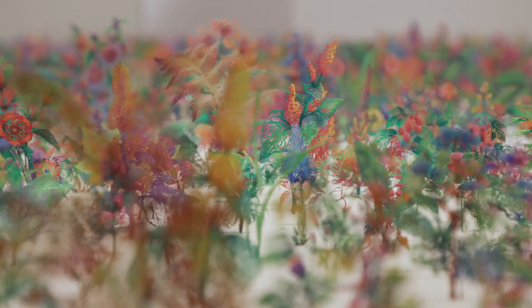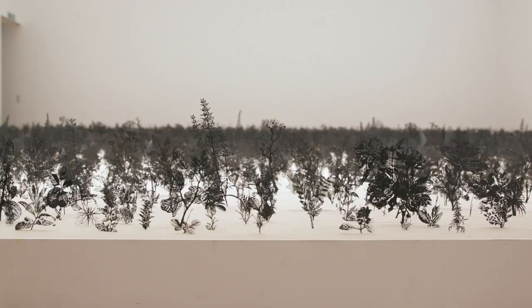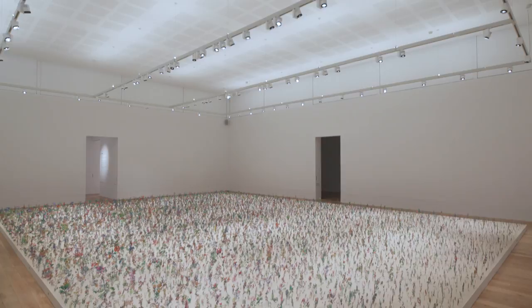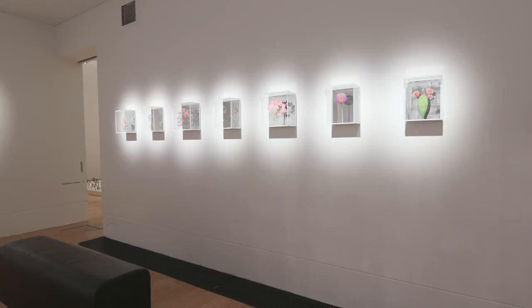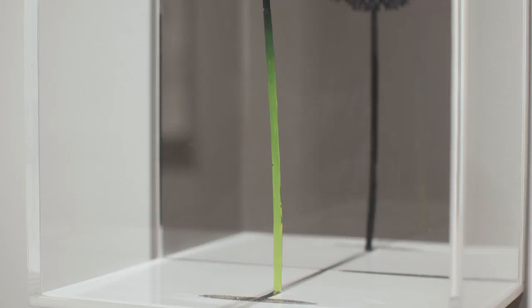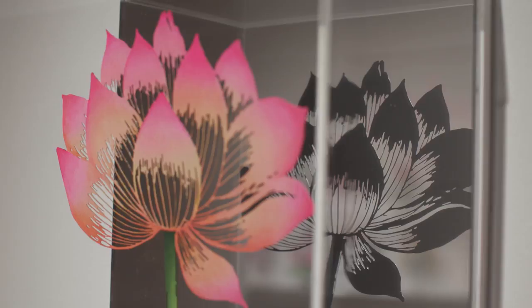Having it in mass number, of course, it has a different impact. It could look as a field after war or after fire and burning. And when you turn to the other side, you see more hope in it and more optimistic side. The other images that you see are images of flowers and trees taken from 18th, 19th century from the collection of Kew Gardens. And it's from the archive. And I kind of selected them carefully, redrew them, and we painted them.